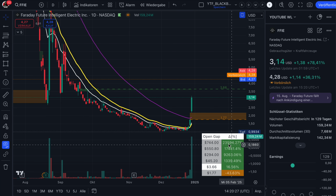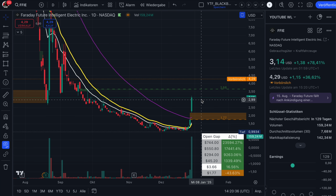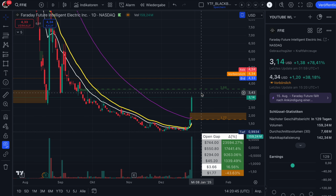Yo guys, you can see it already here in the open gap table that we have one more open gap to fill at $3.66. So it was of course sure that we start to squeeze and that we will close this gap. Nothing is of course 100% sure, but the chance is about 90%. I mentioned in my previous video that this is one of the price goals. And of course you can see that we're trading here in the pre-market already at $4.35. That means when we start and trade above $3.66, automatically this gap is closed. Even if there is no candle, it means the algos close the gap.